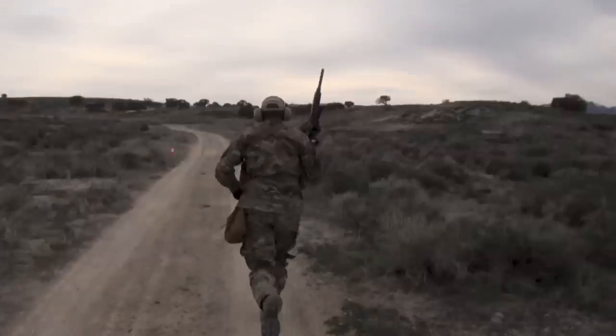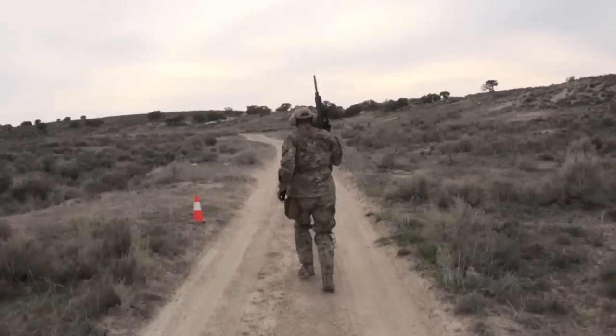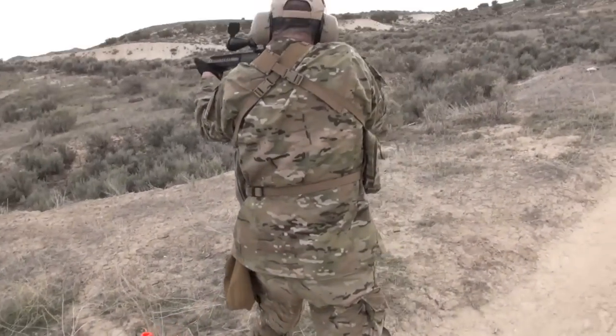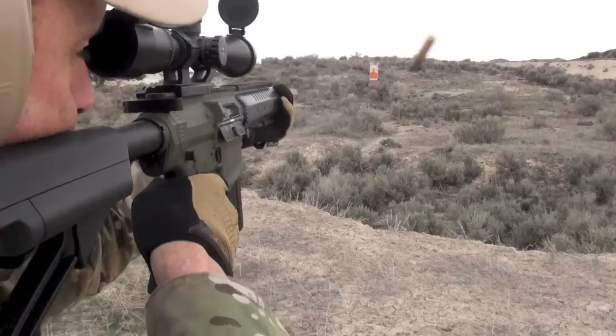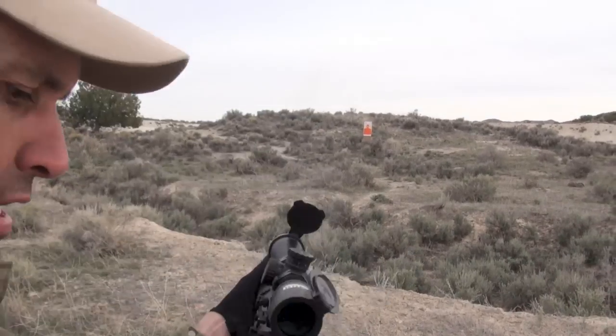But again, everybody's so different with that. Some guys like a 10-pound rifle, so it's really stable, and they're not running that far with it. It's not integrated into a combat system, a loadout. I get it. A heavier rifle makes sense there.